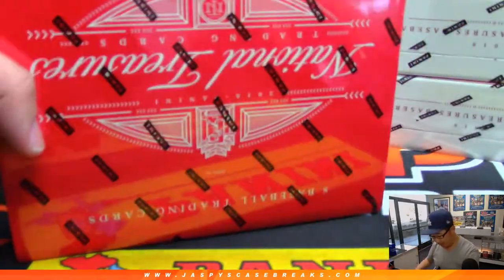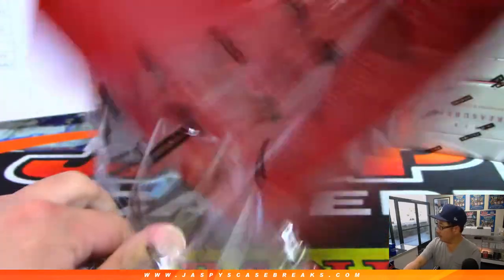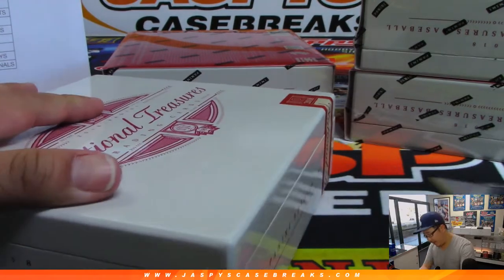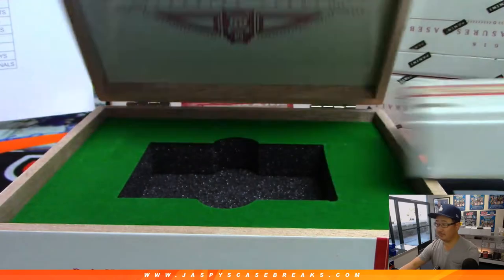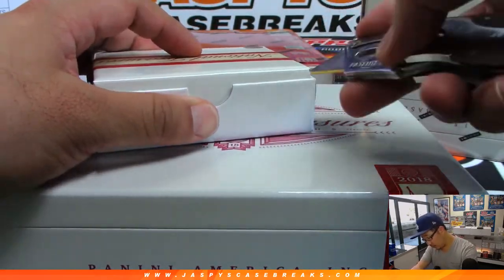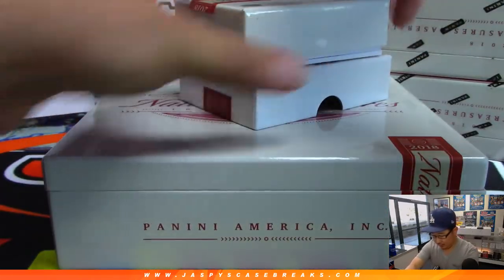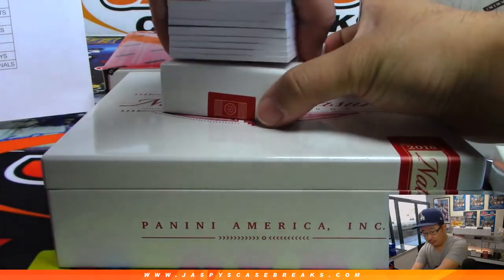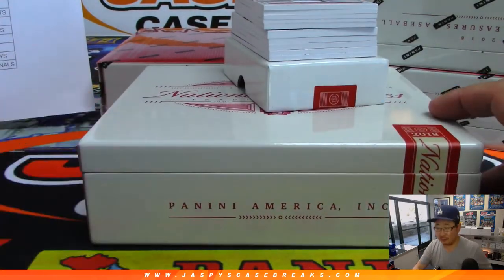All right, box number one. Here we go. Matt Kemp looks weird in a Reds uniform. Let's see what we got. Good luck, everybody. Love this stuff. Love NT baseball.